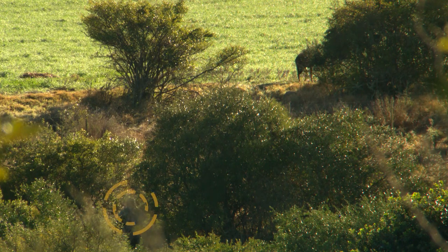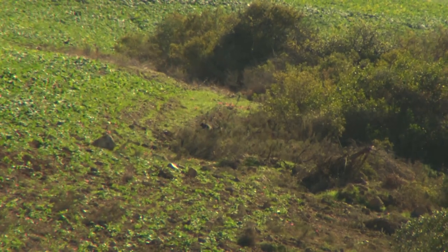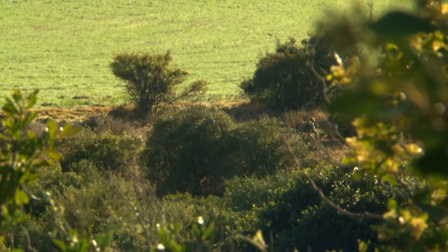When you're on the ground and you're moving, you've got to be as quiet as possible and keep the wind right, and you've got to see the animal before he sees you. If you get the wind in your face and you move slow, it'll give you an opportunity to maybe get in range of a bushbuck.